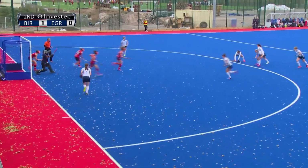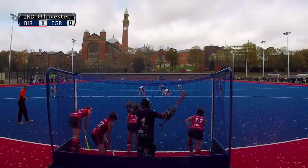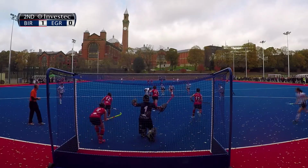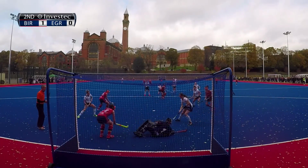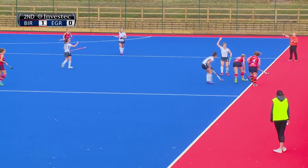Penalty corner for East Grinstead. Unsworth drills it in. Good save. And then it's a double save by Somerville, because she gets her stick on the ball to play it onto the foot, is it? Good save, and just there, onto the foot. Good play by the keeper.